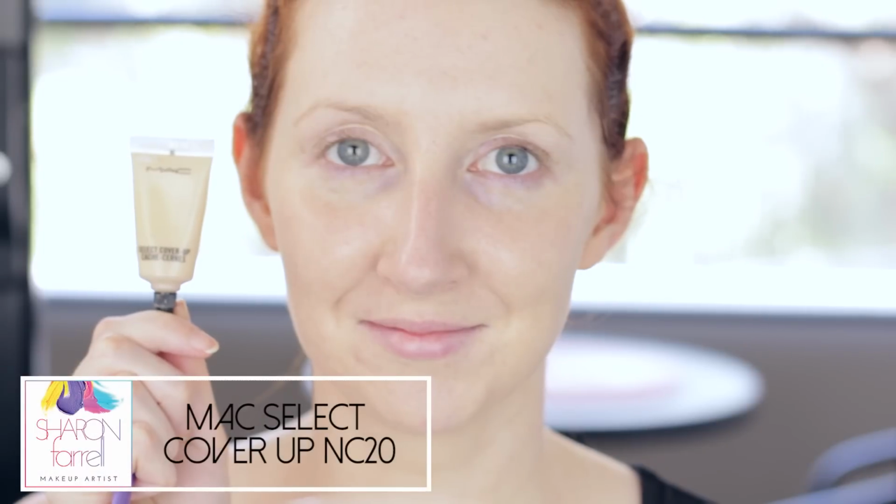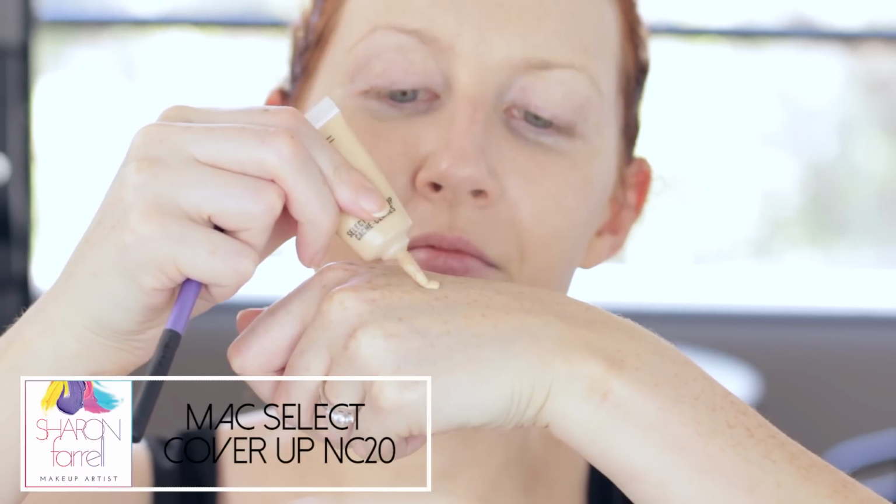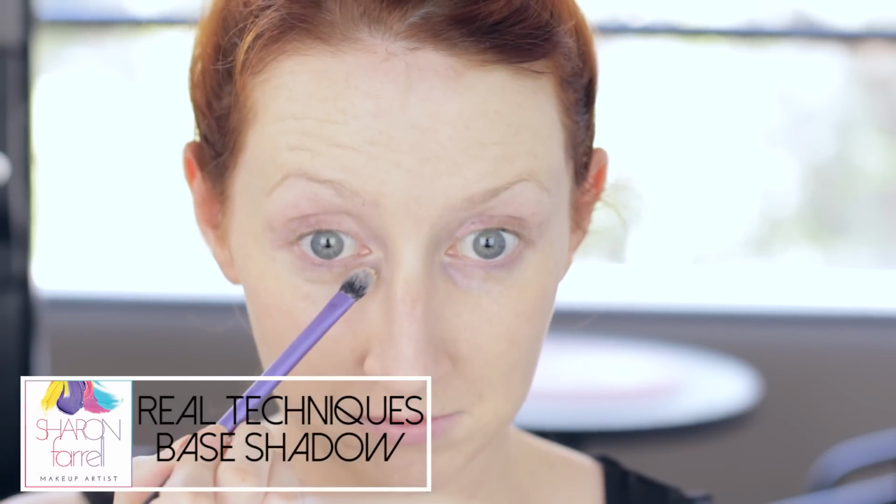For my concealer today, I'm using the MAC Select Cover Up in NC20. I'm just going to pop some on the back of my hand and use my Real Techniques base shadow brush to buff that on my under eye area. And then I'll just dab over with my middle finger to get rid of any brush strokes and take any excess product off. Just taking that concealer over some redness I have on my chin, and I have a little bit of acne scarring just around my mouth there.